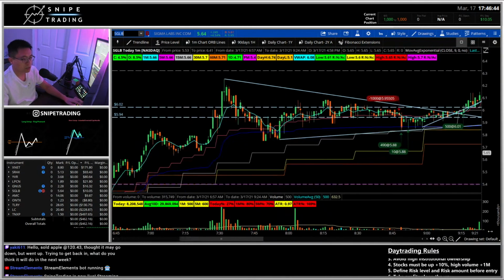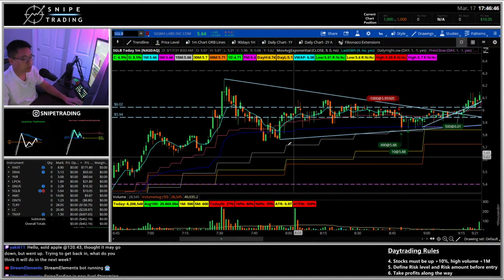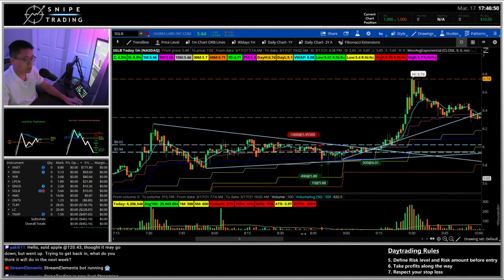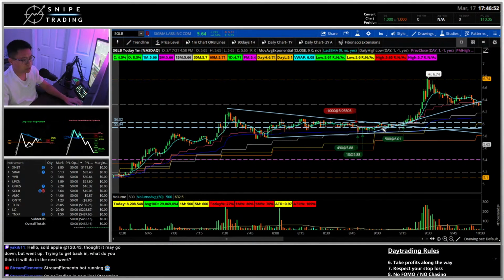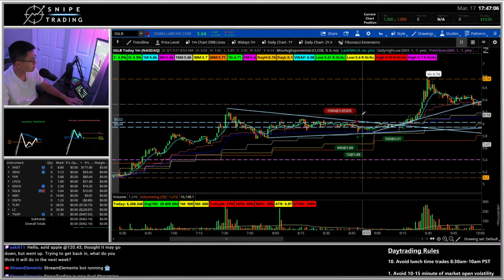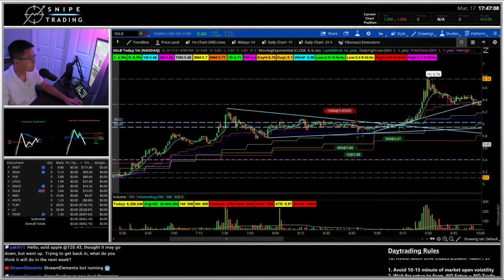So it's important to cover because it's also a long setup, but I wasn't particularly liking a long setup here because it was extended on the hourly. But this worked for a few people because it went higher. But yeah, it's important to stop out there and not be stubborn because your loss can increase. So that was pretty much a break-even trade on SGLB.